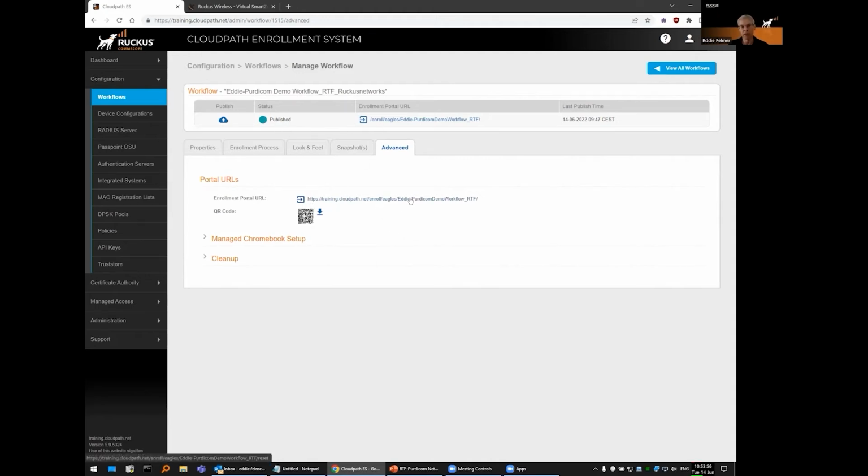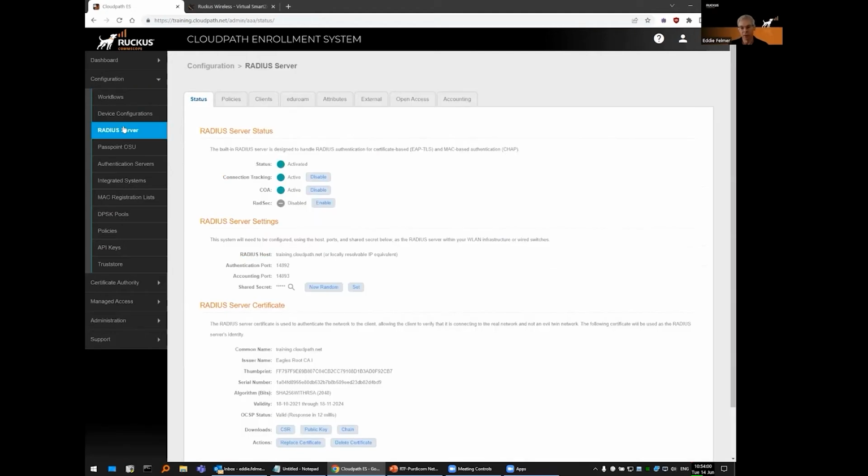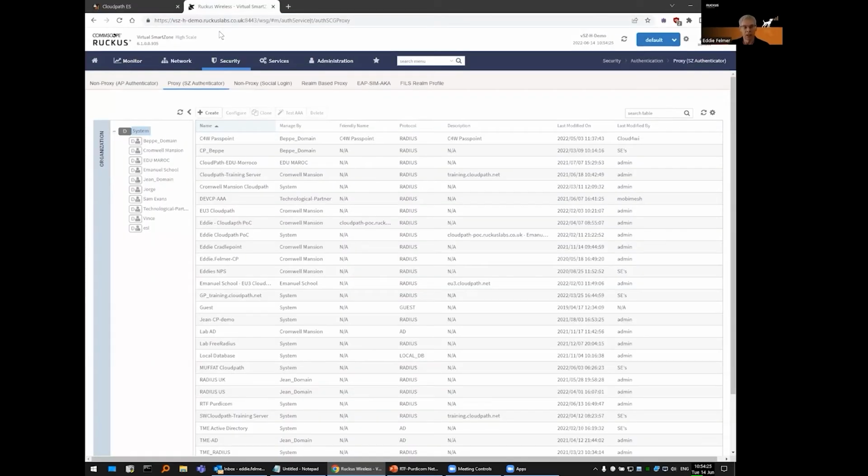That's one piece of information that you need when you're configuring the SmartZone. The other bit is from the Radius server itself. This is where you need the port number that's being used for Radius authentication and also the shared secret. That will show you the shared secret there as well. You need those two bits of information along with the IP address of the CloudPath server. So you need those effectively three bits of information to configure the authentication service in SmartZone. That's all on there.